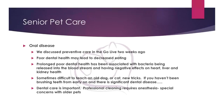Moving right along, oral disease. So we touched last time in preventative care about dental disease and prevention of dental disease, but certainly as pets age, just like in people, oral problems become more of an issue. And so we have to be aware of those things. And poor dental health may lead to decreased eating.